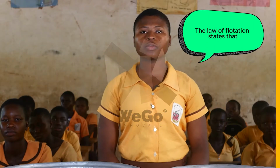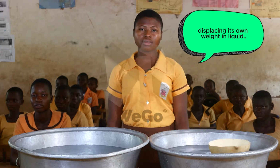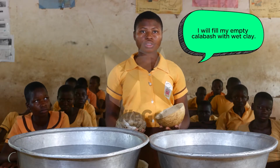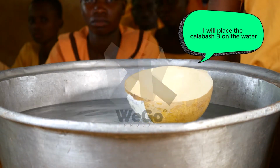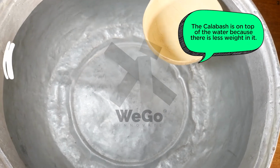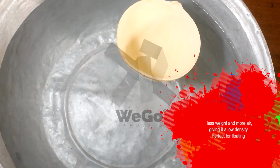The law of flotation says that an object floats on the surface of water by displacing its weight in the water. This is also known as the Archimedes principle. My empty calabash with the wet clay. I'll place the calabash B on the water. The calabash is on top of the water because there's no weight in it. Less weight and more air, giving it low density, perfect for floating.